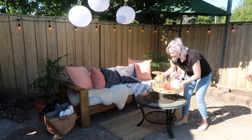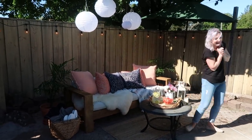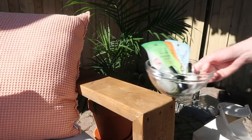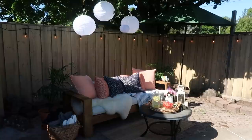The last element was just adding in these special little spa night essentials to bring the whole scene together. We had lemon and cucumber water, watermelon, cucumbers for the eyes, flowers, and of course face masks and nail stuff. Whew! Everything was done, I was feeling good, and Jess was just about to arrive. It was time to show Jess her COVID-safe spa night I worked so hard to create.